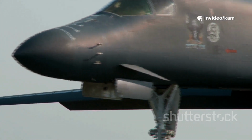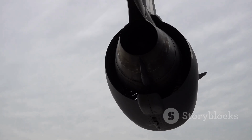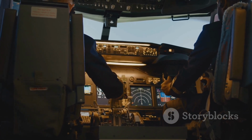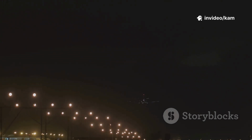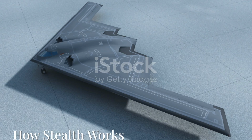It is a complete system of advanced technologies working together. From its special paint that absorbs radar signals to its engines that are buried deep inside the wing to hide their heat, everything is focused on reducing its signature. The pilots who fly these incredible machines are among the best in the U.S. Air Force, undergoing extensive training to handle the complex systems and long-duration missions. The existence of the B-2 sends a powerful message to potential adversaries that the United States has the capability to strike anywhere in the world at any time without warning. It is a symbol of American air power and technological superiority.